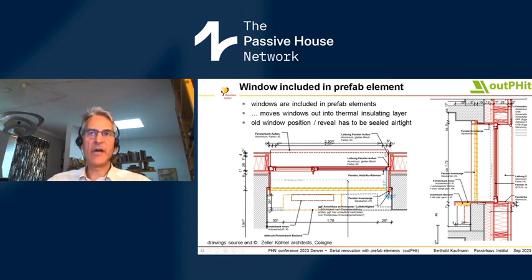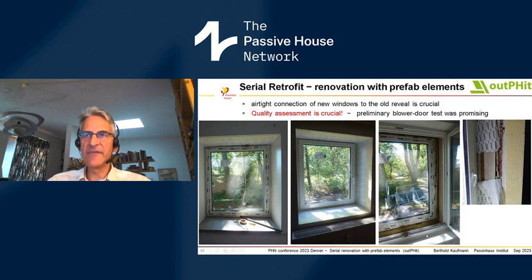But then you have to care about the reveal where the old window was located. Here on the right hand side, second from right, you see the old window still, and the new window in the element is on the outside, and in between everything is open so far. And you see on the utmost right picture there is an open part of the old masonry wall, and this has to be closed very well airtight.